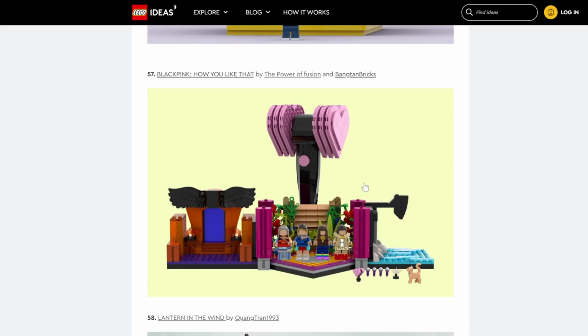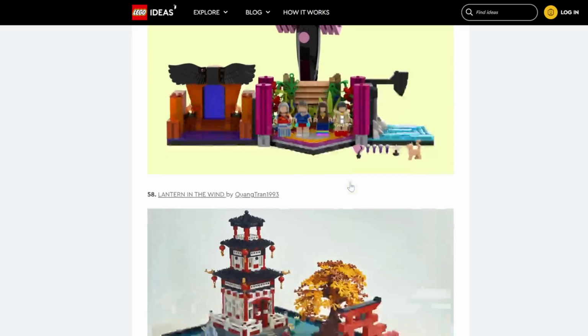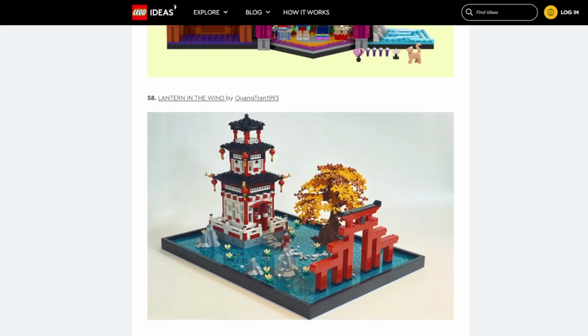I wouldn't put this not likely at all. I'd put this in a not very likely to mid likelihood. So mid likelihood of being made. So yeah, more likely than What Makes You Beautiful, but not in the category, okay, they're gonna make this like the BTS one, you know. But Blackpink is pretty darn popular internationally, so that is something. But I just think maybe is the music video as popular as a Dynamite? I don't think so. So yeah, Lantern in the Wind.